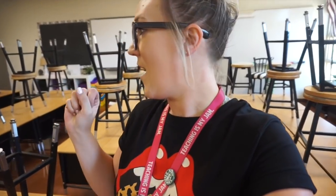I have room for supplies if the kids bring it in. I have room for stuff if I get it from the district. I am set. So I still need to do walls and stuff like that. I still have some things out on my table that go up on the walls, things that go up on shelves. And I'm really pleased with how it's turning out.